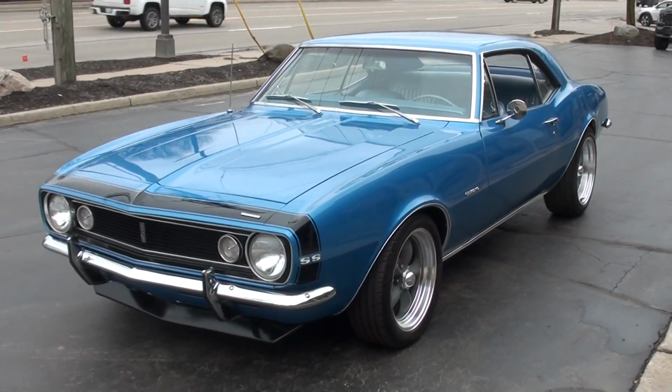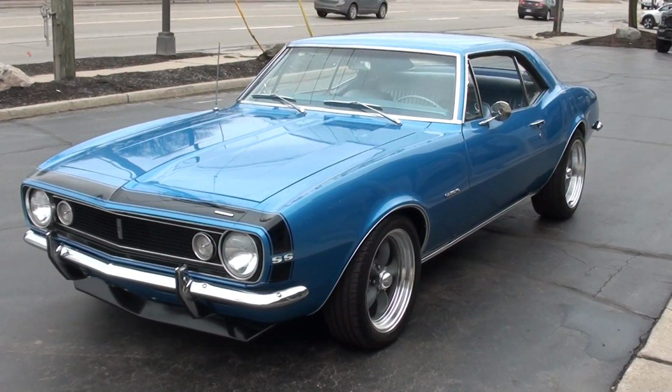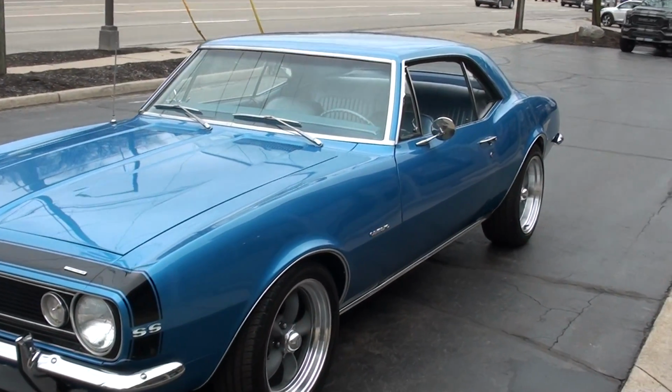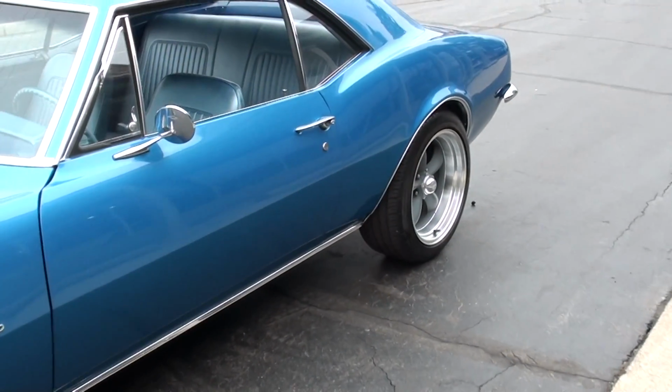Today, guys, we're going to take a look at a beautiful 1967 Chevrolet Camaro. Man, wicked cool little car, guys. Beautiful Marina blue car. That's a factory color combination. Car's only got like 80,000 miles on it.